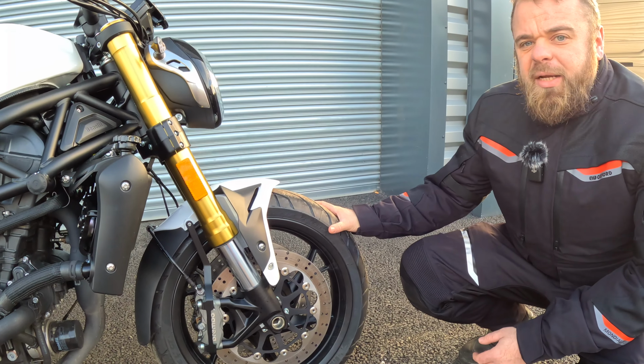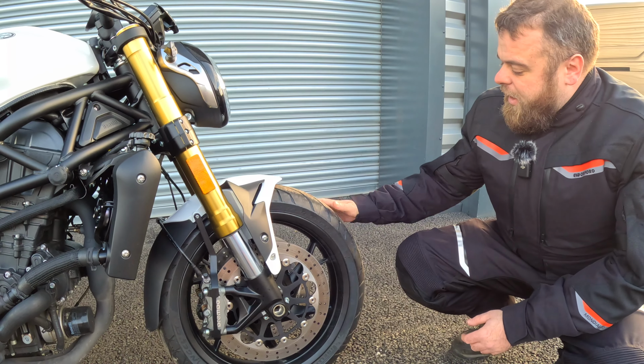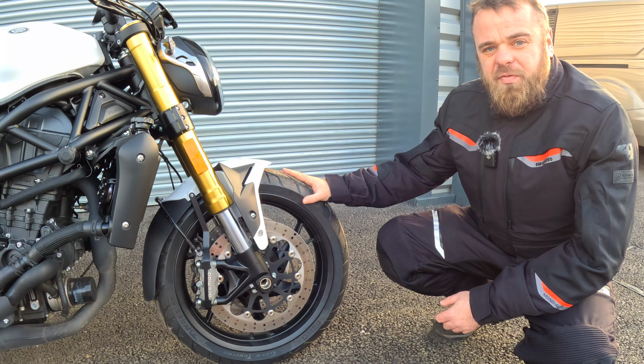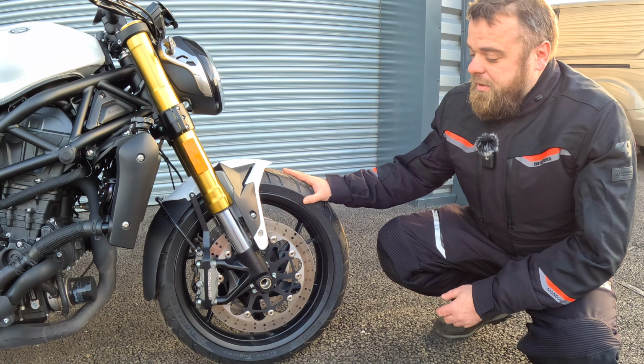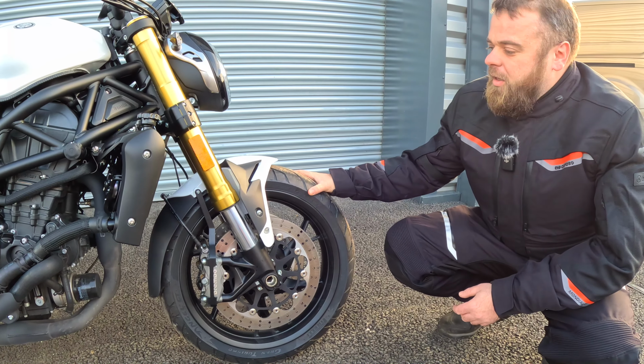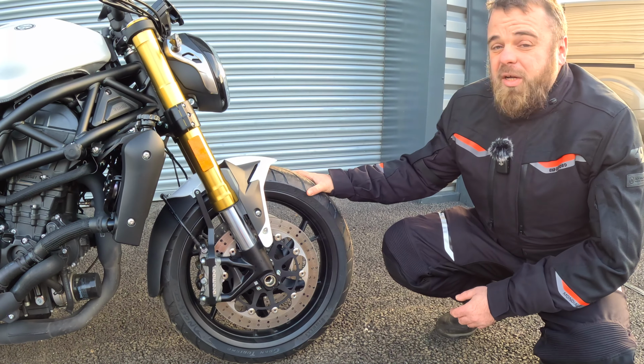So down low on the Benelli 752, we have Pirelli Angel GT tyres. Excellent tyres. These are fitted to the bike from new. Excellent. Nice Brembo twin discs up front. Lots of stopping power there, and I think we're going to need it.